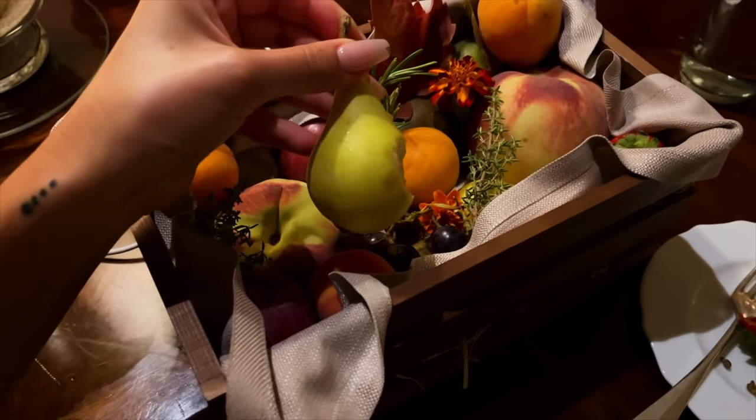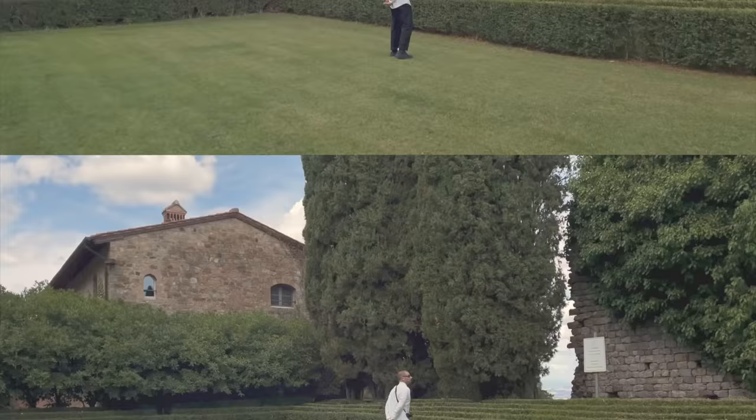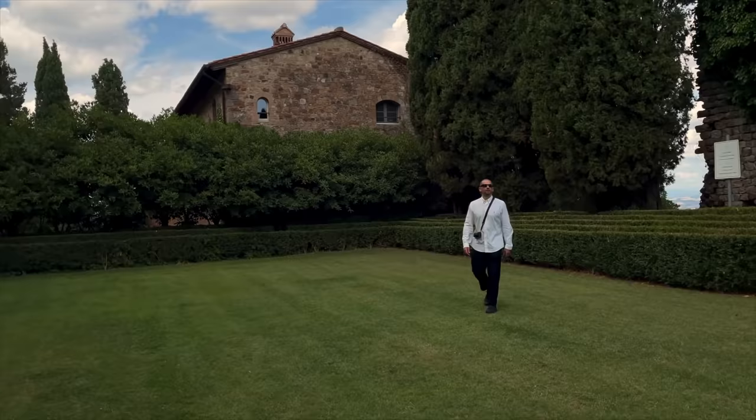We need a fruit cam. We're walking around and we're like, wow, Willow would love this grass. This place is so stunning. It looks like a little village.